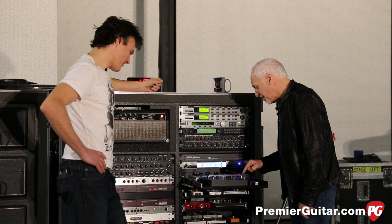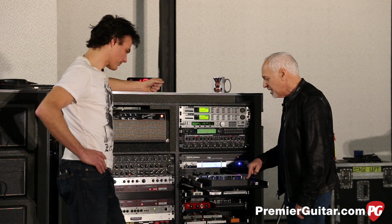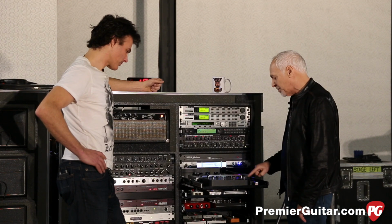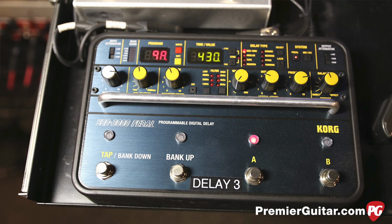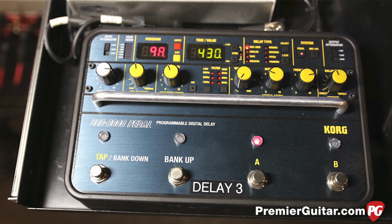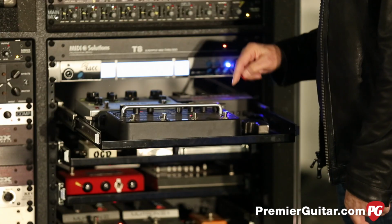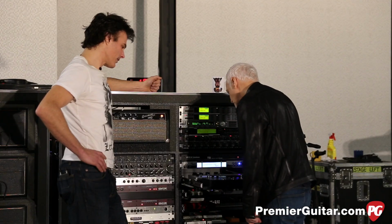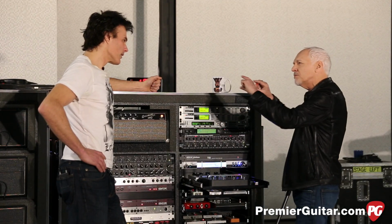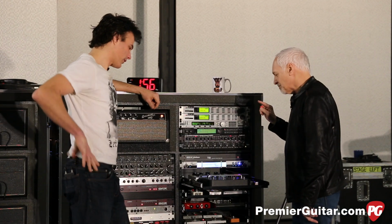And then this is an after effect. Obviously, it's a mono effect, but it's being sent from the loop, whereas these are all front end effects. They came out with this pedal recently, and I really enjoyed the original Korg pedal. Korg, what was it? Yeah, it was a rack mount. What was it called though? SDD 3000, of course, yeah.